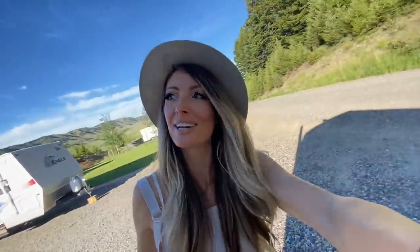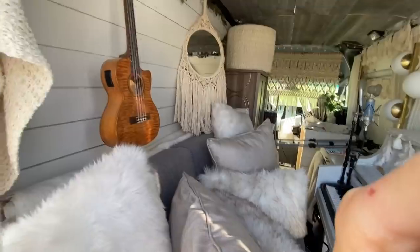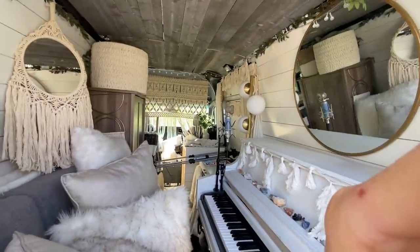I think that was pretty much it for the van tour. Like I said before, it is super cozy. I absolutely love it. It's my little home on wheels, and so many adventures in this thing, and so many yet to come. And that was a tour of my 7-day van build.